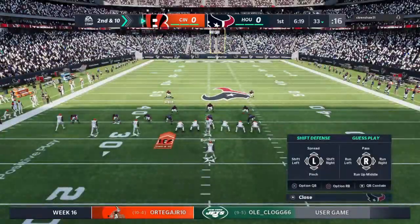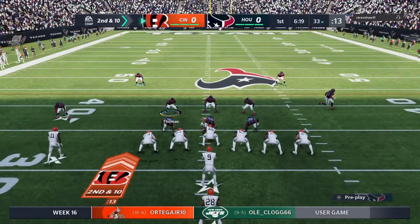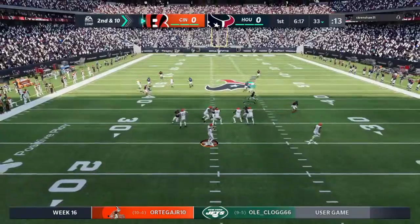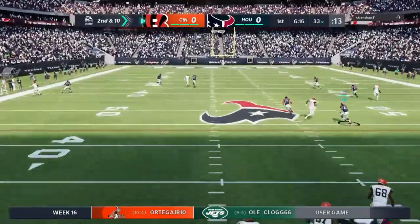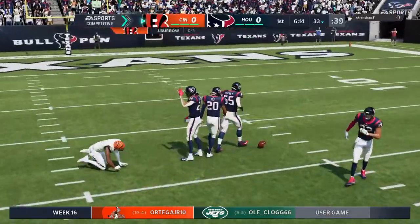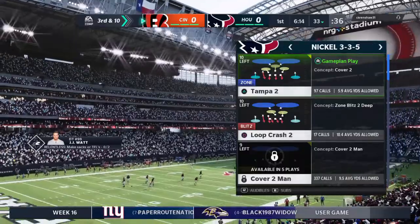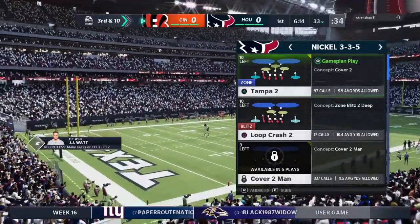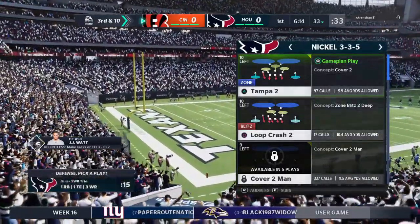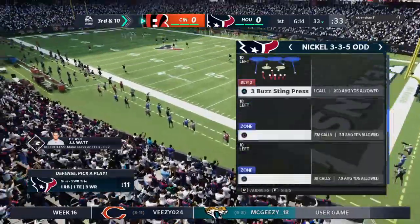Second and 10 from the 33-yard line. From the shotgun, it's Burrow. Going deep downfield for Ross. And that will be incomplete. Tried to dial up the long way out there, but it'll be third down. But they certainly came out firing in this one, and while that one was incomplete, I can't imagine that'll be the last shot that they take in this game.